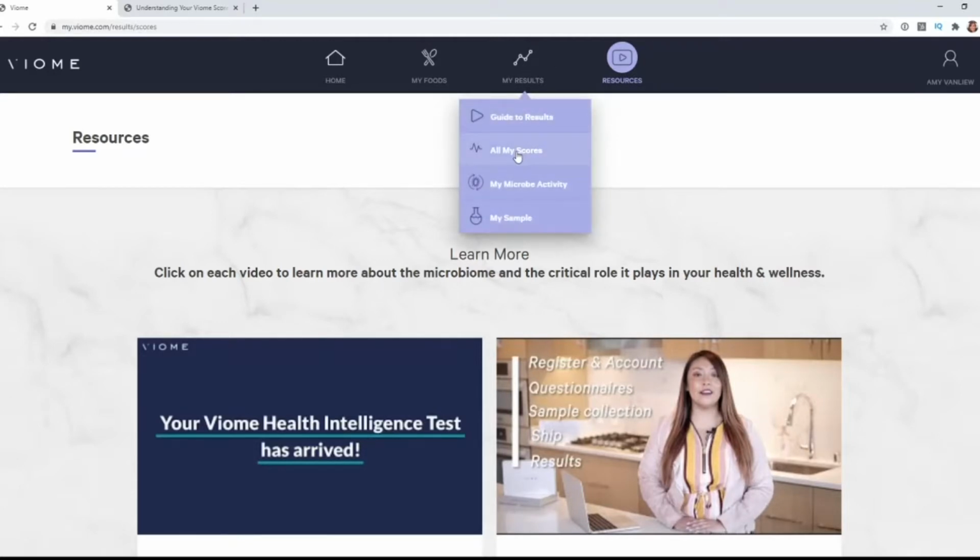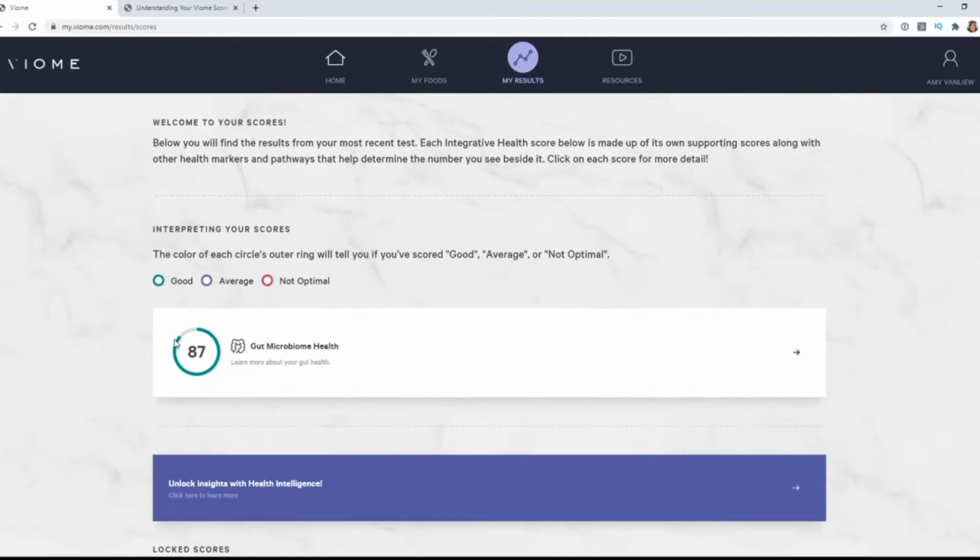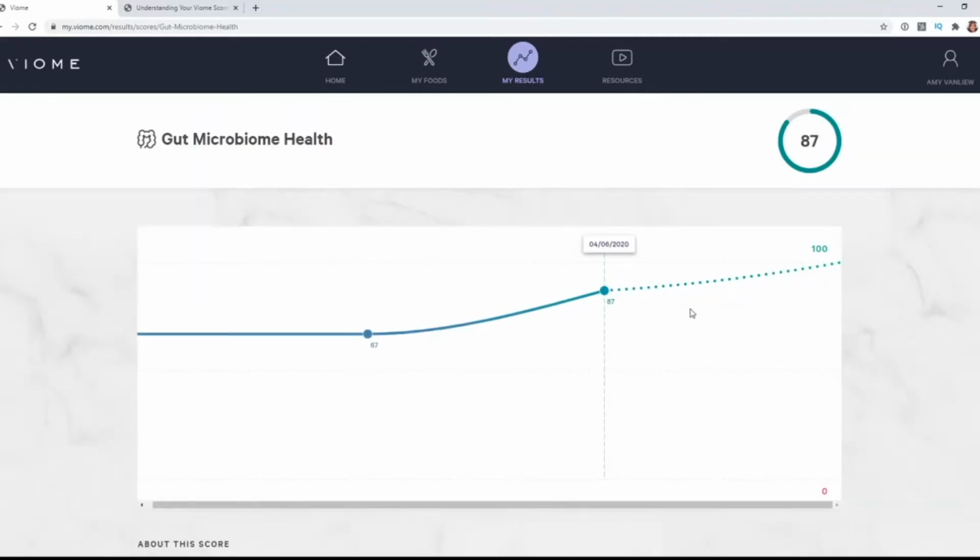These are my results, my scores. I'm going to step you through these because I've got 2 scores in here. If it's green in the circle, it's good, blue is average, and red is not optimal. My gut health is doing pretty darn good. Score of 87, and that came up from a score of 67 in July of 2019. That's when I took the first test, and then in April I took the second test. So I know from these results that things are working because I followed the results much better between the first test and the second test.